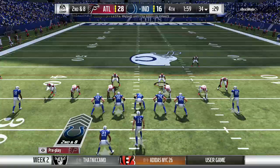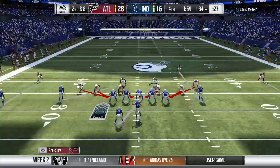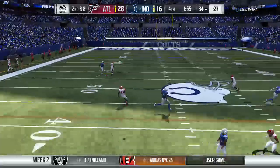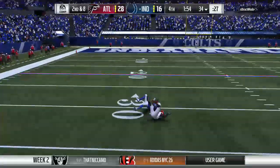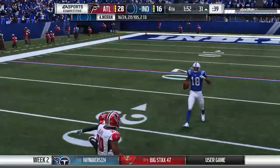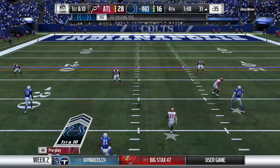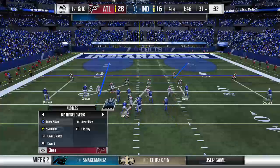From the gun, Moran. Now in desperation, and that's caught inside the 35. And that one results in 35 yards. 1st down now, but that clock rolling.